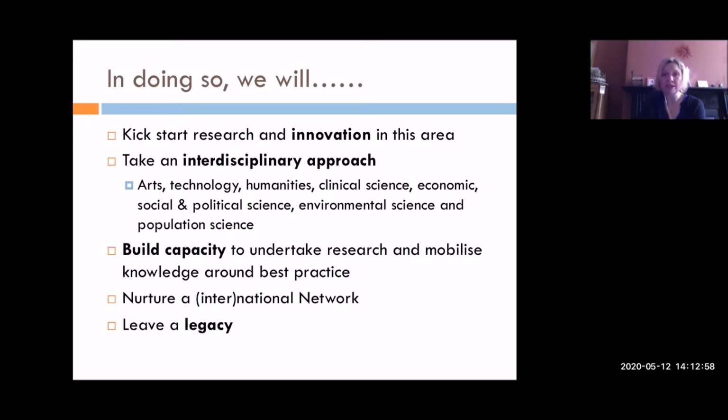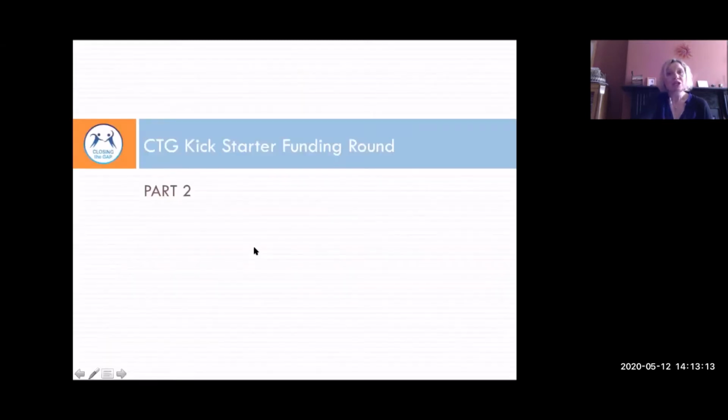We want research to get to those who need to know about it. We want to nurture a national and international network, and we want, most importantly, to leave a legacy, and we want to help reduce the mortality and health gap that people with severe mental ill health currently experience. So now on to the funding round and the explanation about the funding and what we're trying to do with this funding and how to apply.